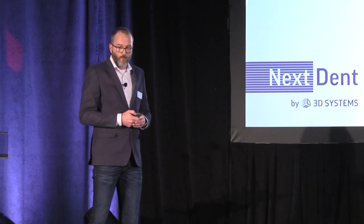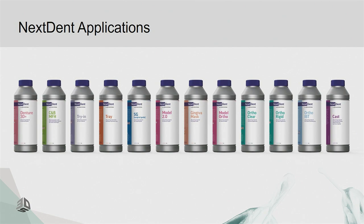Okay, we'll go to the resins now. First of all, I want to point out the new bottle. It has a wider cap, and underneath the cap there is a seal, so no more leakage when transporting our materials. And we changed the label. It's bigger, but it has all the important information you need to get started printing. Part of the IFU is on the bottle, telling you what to do before you get started with printing.